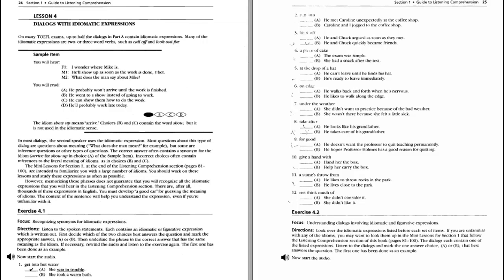Number 5. Let's go to the beach tomorrow. If it clears up before then. Under what circumstances will the man go to the beach? Number 6. Your sister's name is Liz? Well, everyone calls her that. It's short for Elizabeth. What is learned from this conversation?